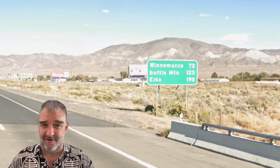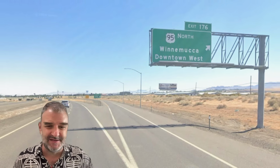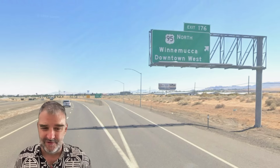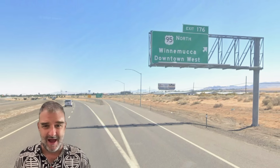That's something. You know you're in the middle of nowhere if the first line is 72. Here is where we leave I-80: US 95 North, Winnemucca, and downtown West. We're done being concurrent with interstates now. US 95 spends very little time concurrent, just this part on 80 and then a little bit on 40 and 10. But it is a very independent US highway, which is why I'm going to treat it more like an interstate than a US highway.